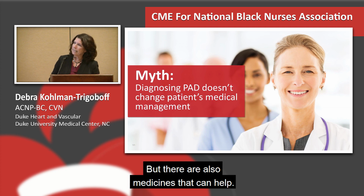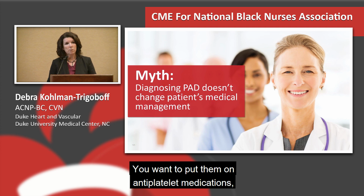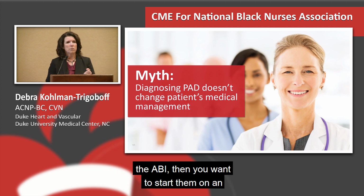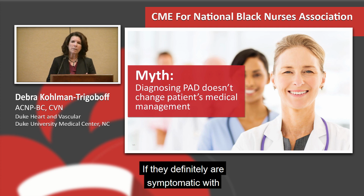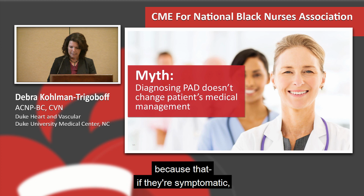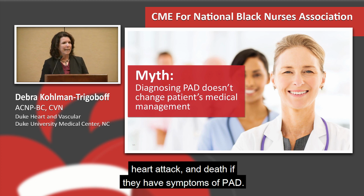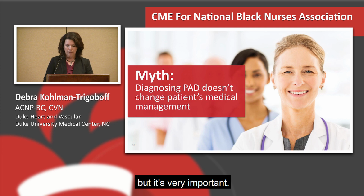But there are also medicines that can help. And I think we have a handout on that. We have some. You want to put them on antiplatelet medications. So if they've got a diagnosis of PAD just by the blood pressure or the ABI, then you want to start them on antiplatelet agents such as aspirin. If they definitely are symptomatic with vascular disease, you want to put them on an antiplatelet because it'll reduce the risk of stroke, heart attack, and death if they have symptoms of PAD. So it's a very important drug. Aspirin in particular, it's an old drug, but it's very important.